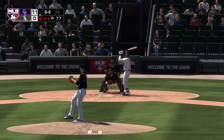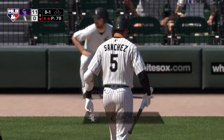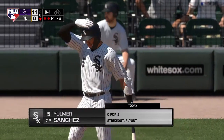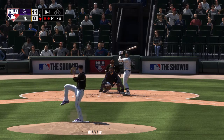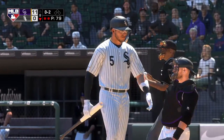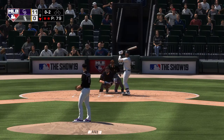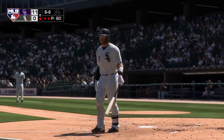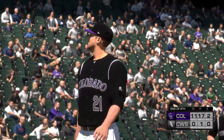Into the box, Yolmer Sanchez. And he fouls this one off. He's 0 for 2 in the ballgame so far. And he's got another one. 13 strikeouts now, and the inning is over. Down in order go the White Sox. They trail in this one 11-0.